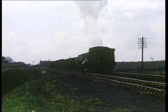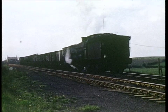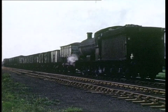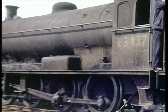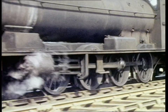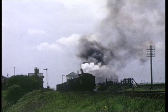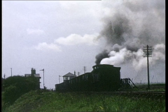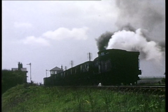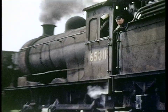The Q6 class comprised 120 members, built between 1913 and 1921 to the designs of Sir Vincent Raven, chief mechanical engineer of the North Eastern Railway from 1910 to 1922. They were designated Class T2 by the North Eastern. The tall signals match the tall signal box as the gates are opened for another freight train. J27 number 65811 storms through with her train. She was withdrawn 4 months after this shot from Sunderland Shed.